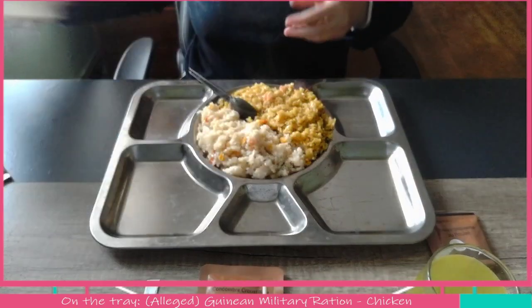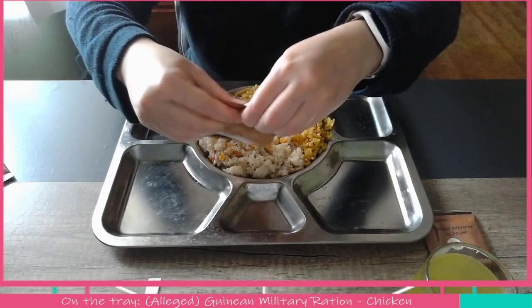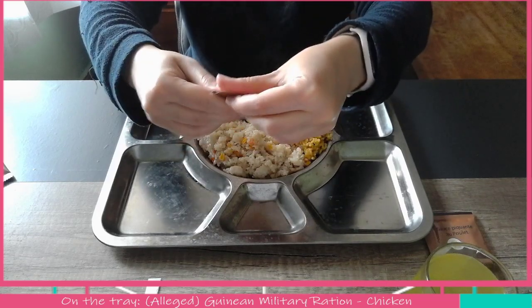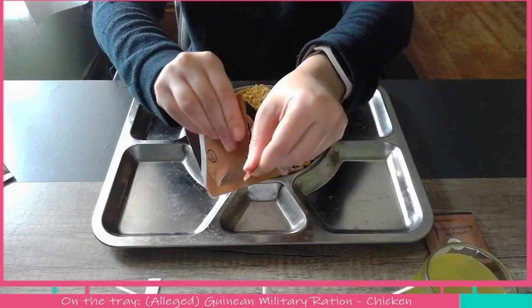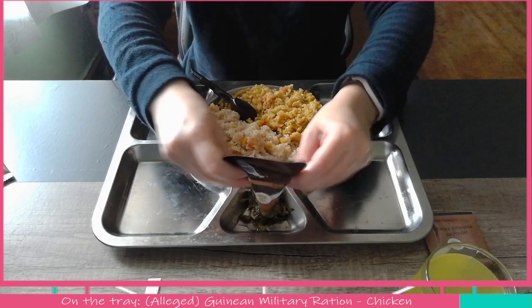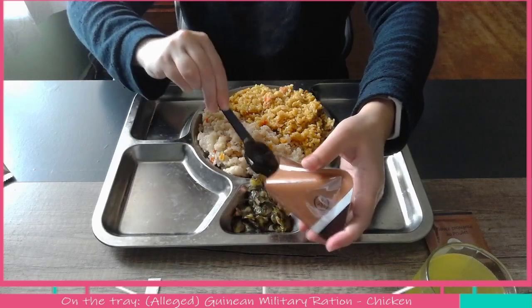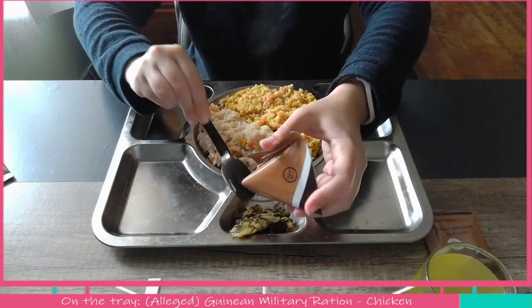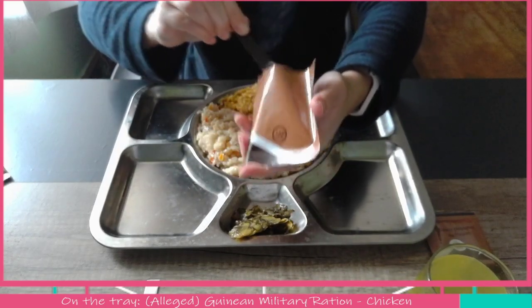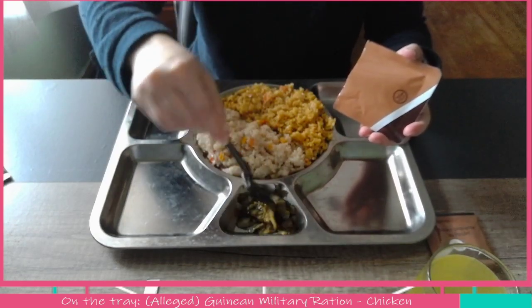We could easily fit both of those in the tray. We got the cucumber pickle with salt, sugar, soy sauce, chili and spices, unnamed spices. Some pickling liquid here. Trying to get every little bit of it out. It's pretty compressed in that baggie.